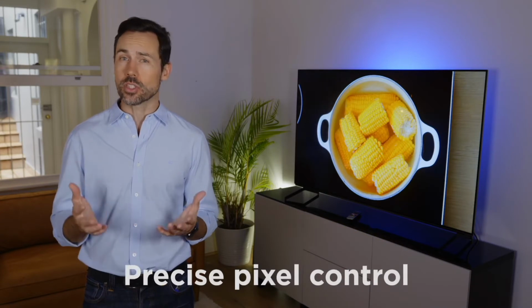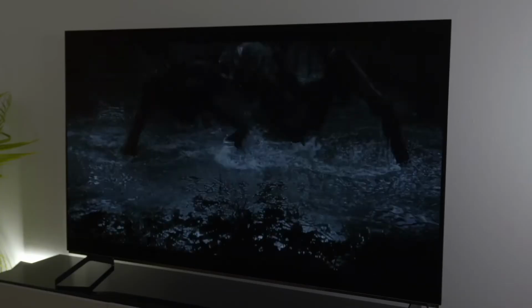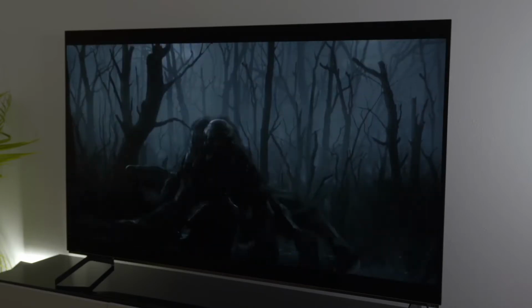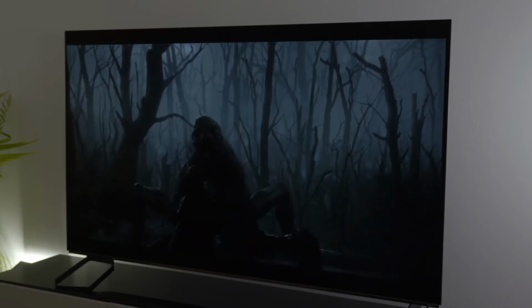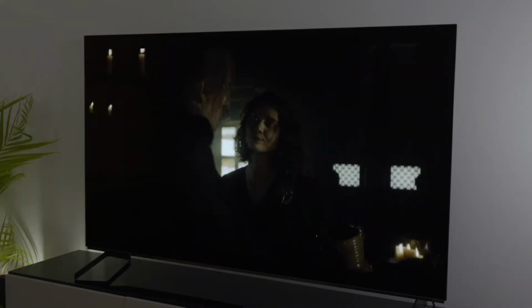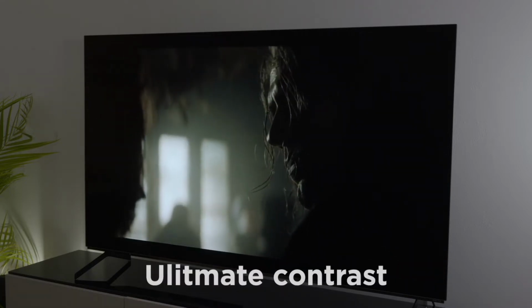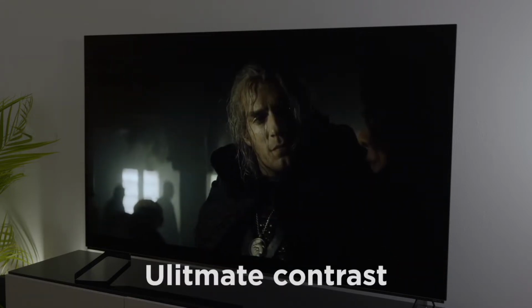Now, the second is precise control over each of the screen's 33 million subpixels, so there are a lot of them. And with the ability to switch these on and off independently, this prevents light leaking into darker areas of the picture. So the result is an incredibly lifelike picture with the truest, purest blacks and just unparalleled contrast.